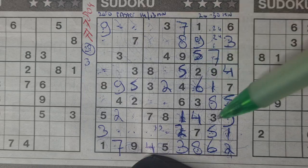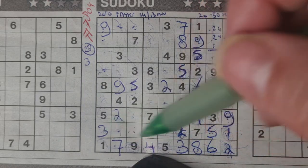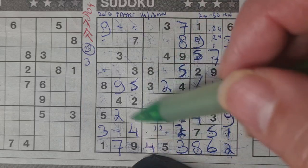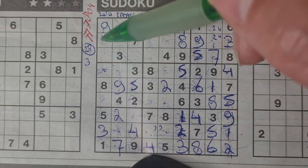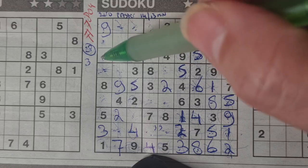Alright. So we have a four in this row, four in the last row. So in the row between, the only two places left, the four should be here or there. We have a four in this column, no four there, four should be there. We have a pair, the two and the four in the third column, the two and the four in the second column. So the first column, the only two places left, the two and the four goes in those two boxes as a pair. Two and the four, two and the four.